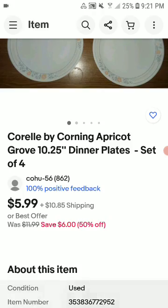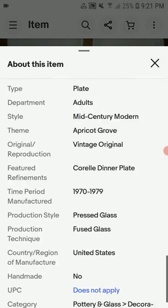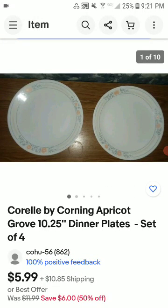I've had times where plates do sell though. It's kind of strange. I had a time when I was first starting out where some plate lots sold quickly, and then I had no sales on these for a little while. And then all of a sudden, boom, boom, boom, I ended up getting sales on these, which is crazy.